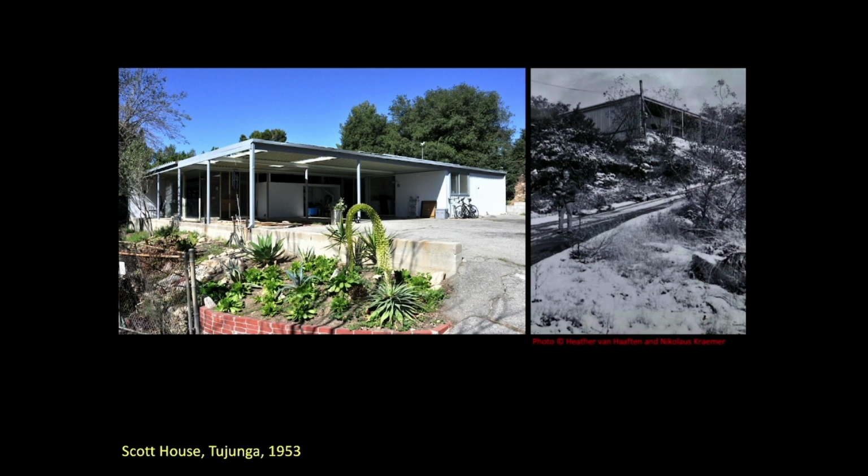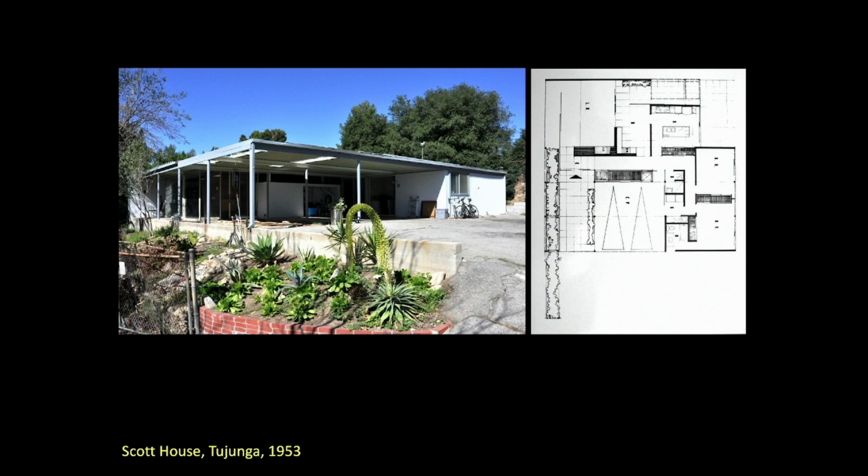And that's probably very, very rare. But there is Edwin Scott holding his child, and the house is up on the hill behind. He was the original owner, the man who commissioned it. The house is very simple and very straightforward.